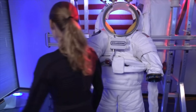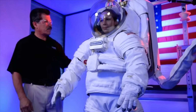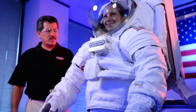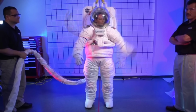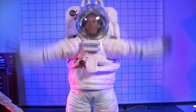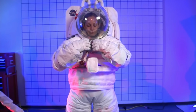Another suit in the works is the Prototype Exploration Suit, or PXS. This suit can be used for EVAs in microgravity, or it can be further modified for walking on planets. As with all future spacesuits, NASA is wanting to see better mobility, better visibility, and better control and communication.